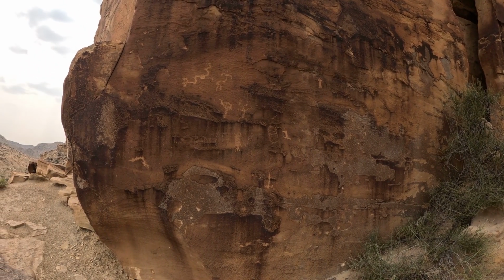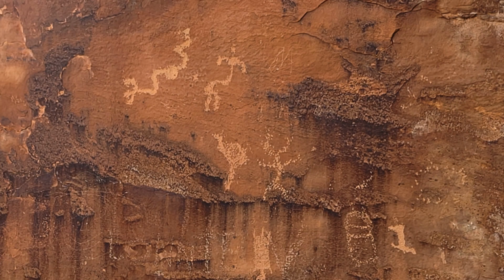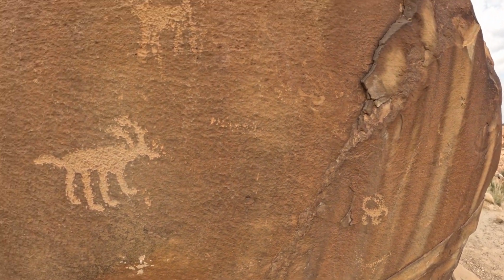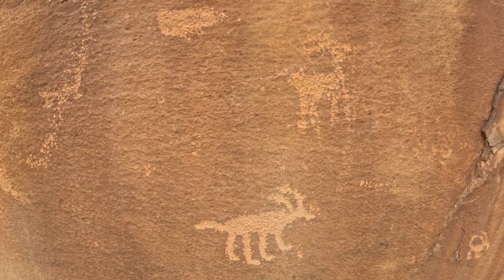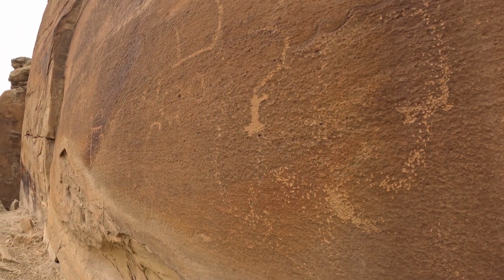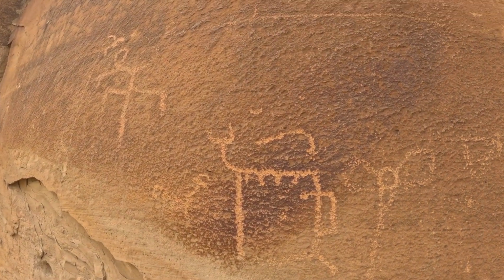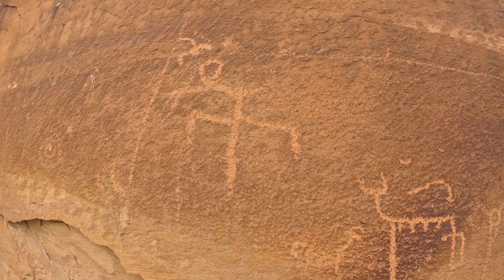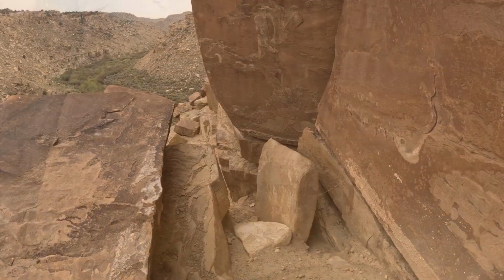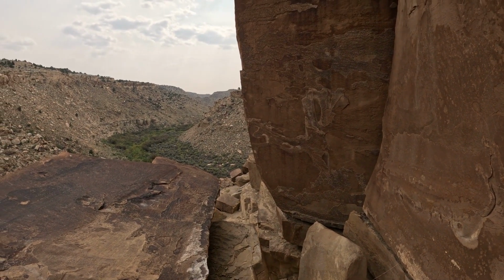There's one more rock that juts out. You've got a little bit of a jump over to get in front of that. And then there's a few more on the next rock. And you pretty much know you're at the end when the trail is gone. That's right.